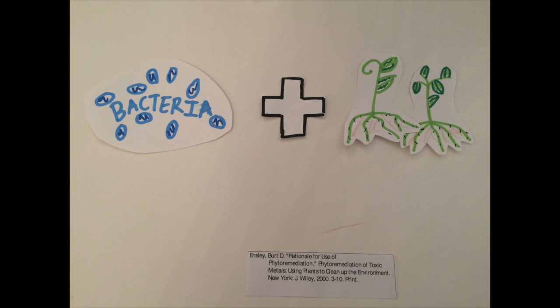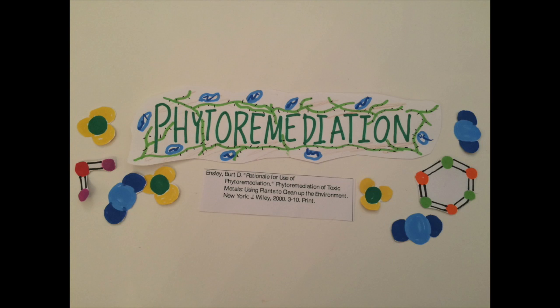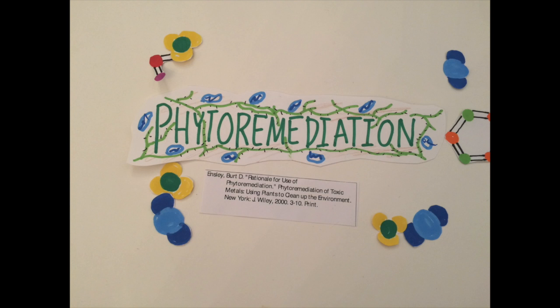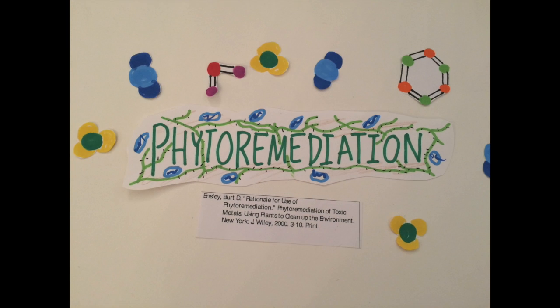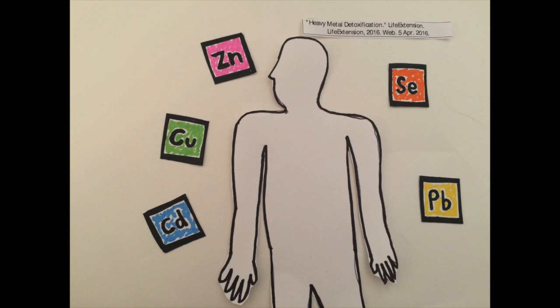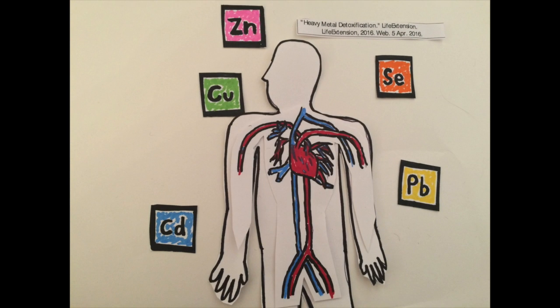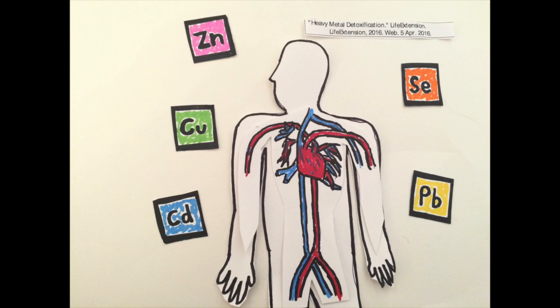Phytoremediation is biotechnology that uses plants and their associated microbes for environmental cleanups, like sites contaminated by inorganic and organic pollutants. Most common is a cleanup of toxic heavy metals like cadmium, selenium, lead, copper, zinc, that all cause central nervous system and cardiovascular system health problems.